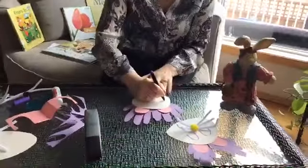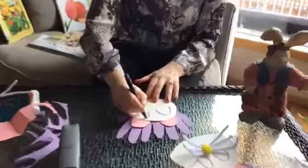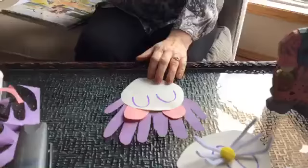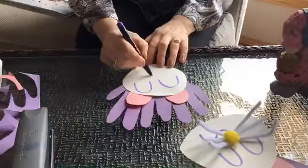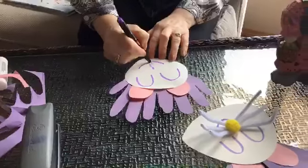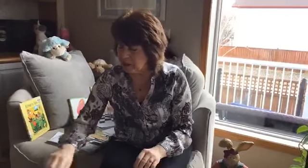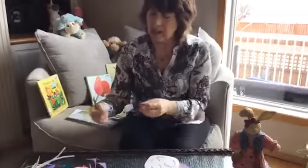Now for his eyes, I just did a loop. You can do it any way you like. 2 eyes. And then for his mouth, we do a line down, and I'm making a very smiley bunny. Okay, like that. What he's missing is his twinkle little nose.